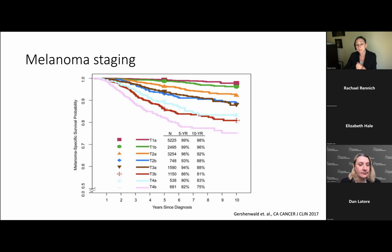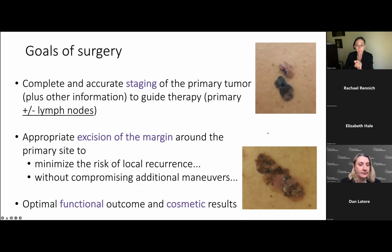I'll come to that in 5 seconds, but notice what the outcome is for the individuals with very, very thin cancers. Those individuals, all they require is just removing the tumor, and that's the end. They're cured. So if we get it early enough, to echo something that's been said by all of the speakers so far, it really is treatable with an excellent outcome.